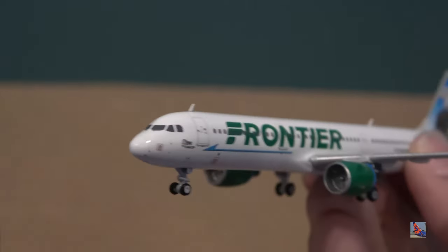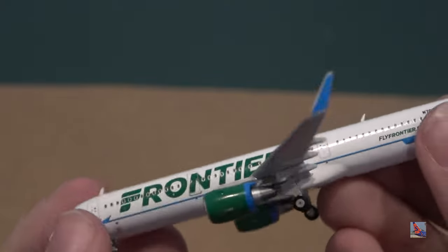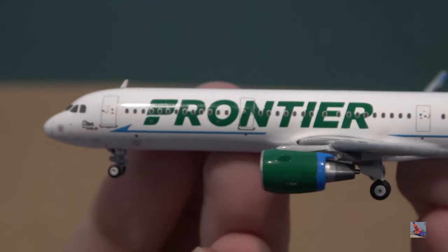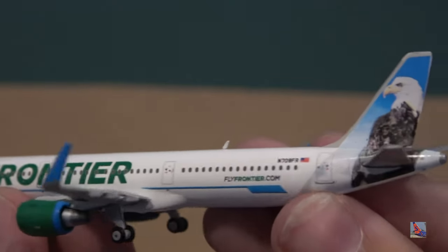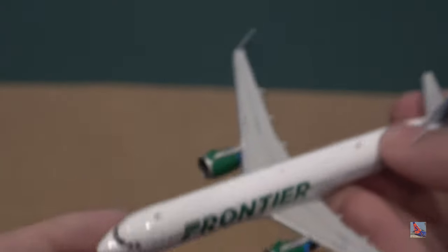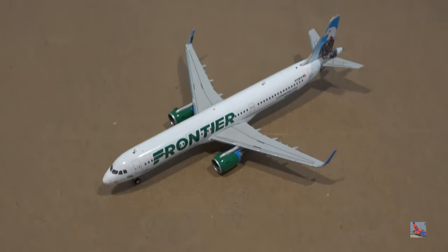So you got the usual Gemini shenanigans with this mold. So a little bit too big of engines and the landing gear is all chunky. Thankfully, nothing is detached, which is good. So at the front, we got the cockpit windows, the Steve the Eagle titles, the L1 door, the Frontier billboard titles, and then have the green engines, flyfrontier.com, the registration, N709FR, and then Steve the Eagle himself on the tail. So overall, this is actually a pretty decent model. I'm just at least happy this is in one piece and hoping the other three are. But we're going to go ahead and pop over to the next model.